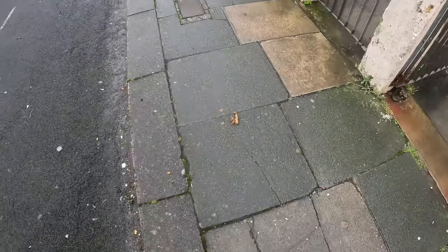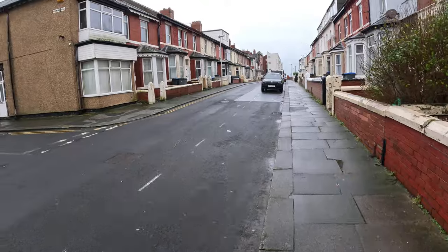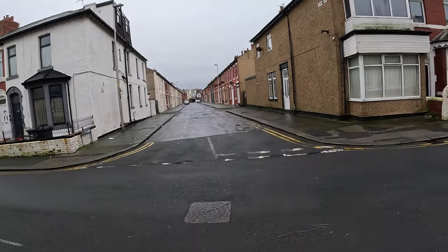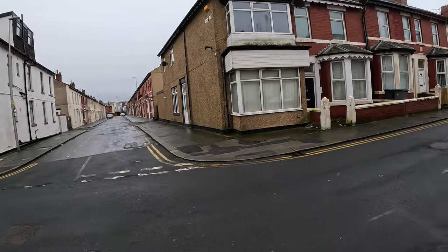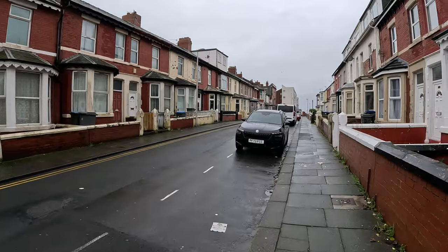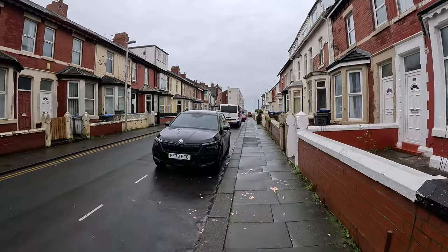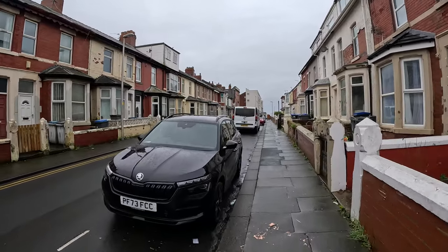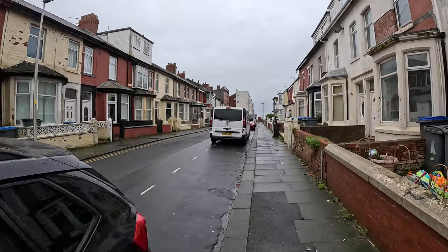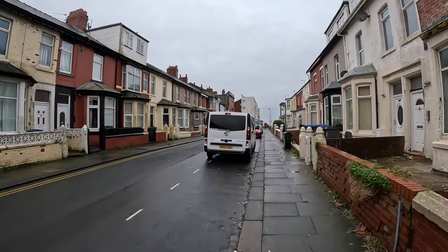Oh God. This is a problem of Blackpool. People don't pick up after their dogs, you know? Some of these owners don't clean up after their dogs. It's a big problem here in Blackpool.